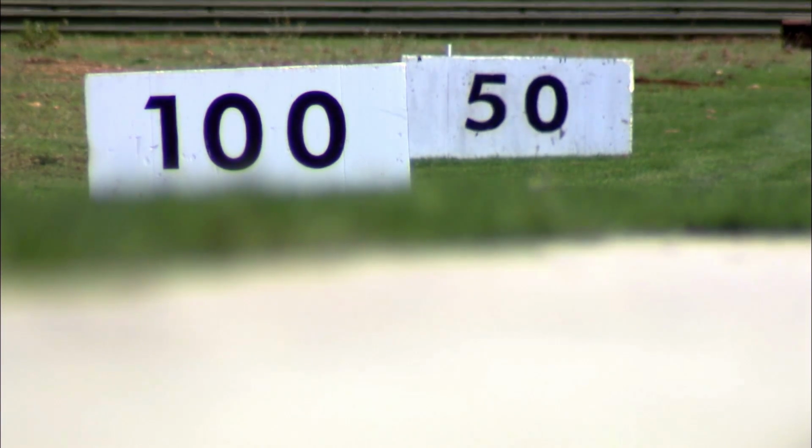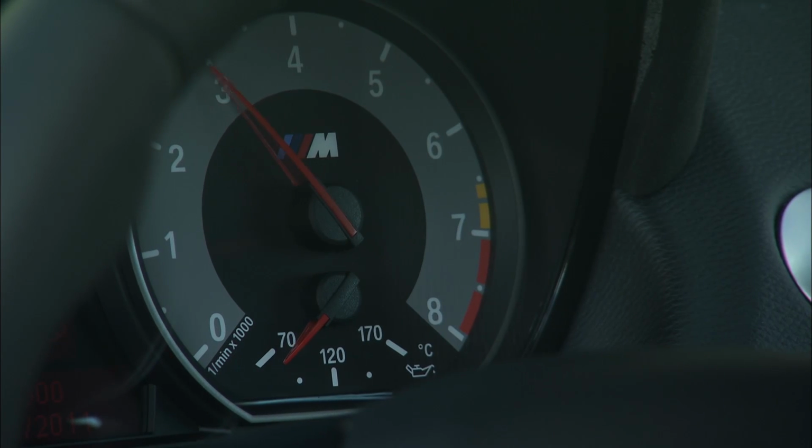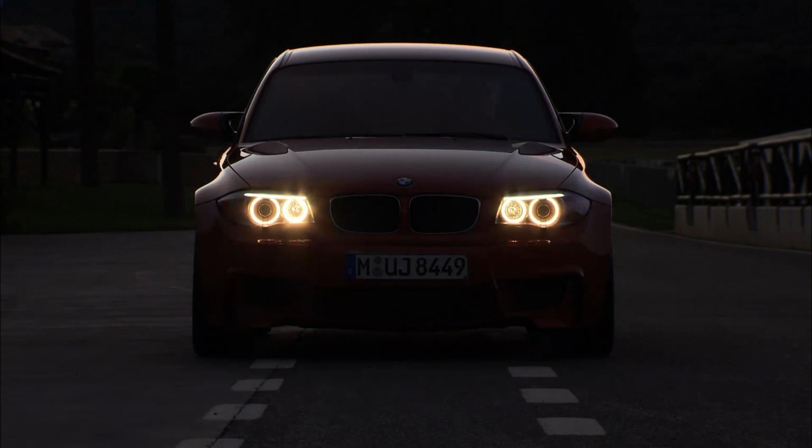BMW always bills itself as the ultimate driving machine, but anyone paying attention for the last few years might tend to disagree. Still, that didn't stop the car builder from Bavaria from producing a limited run of small sports cars that set enthusiast hearts and minds ablaze.